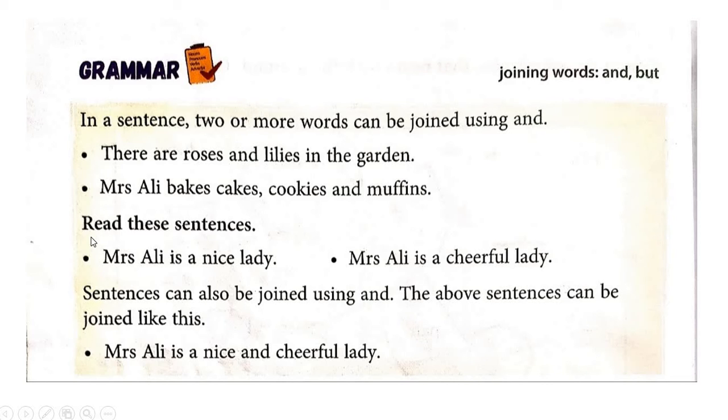Okay. So now see here, read these sentences. Mrs. Ali is a nice lady. This is about Mrs. Ali. Other sentence is given. Mrs. Ali is a cheerful lady. See here, two sentences are given. Mrs. Ali is a nice lady. Mrs. Ali is a cheerful lady. So sentences can also be joined using and.